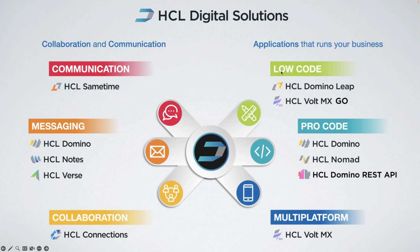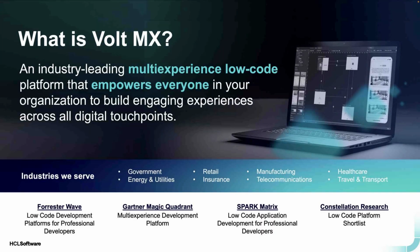Domino Leap is in this low-code, no-code platform, and Volt MX or Volt MX Go is mentioned in both categories, and it is because it's our latest addition to the portfolio. So if you hear someone from HCL or from an HCL Business Partner talk about the Volt MX platform, it's a multi-platform. That's why MX, multi-platform experience, that allows you to develop applications for web, mobile devices, or desktops.